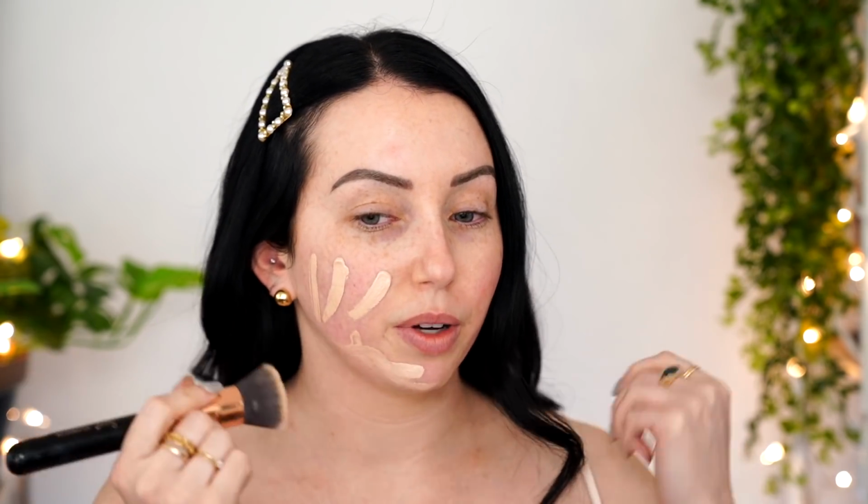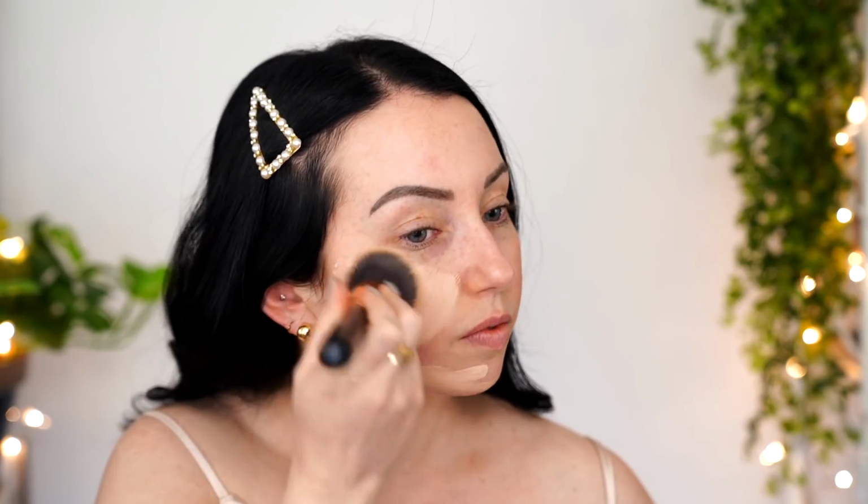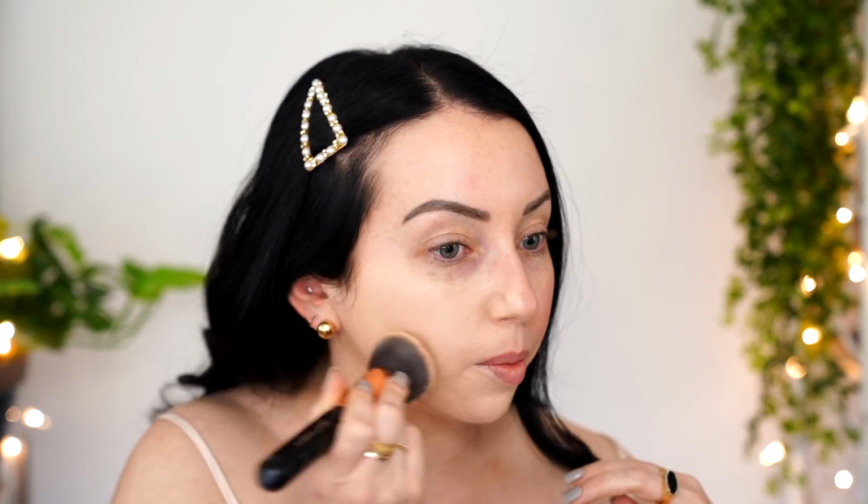This one I do remember, you have to put a decent amount on to begin with, and blend it all in at once. Don't build it up, just add a lot to start with. When I had oily skin, I used to wear this one a lot because it would cover my acne and it just wore well on my skin.